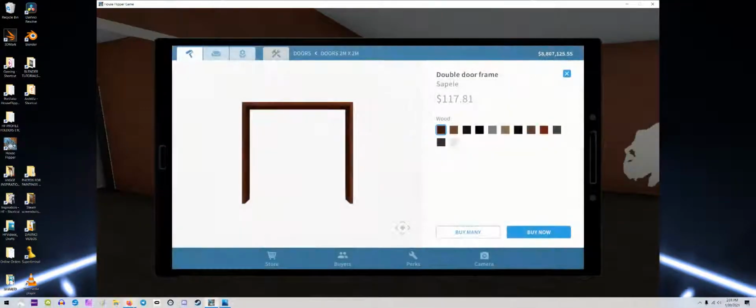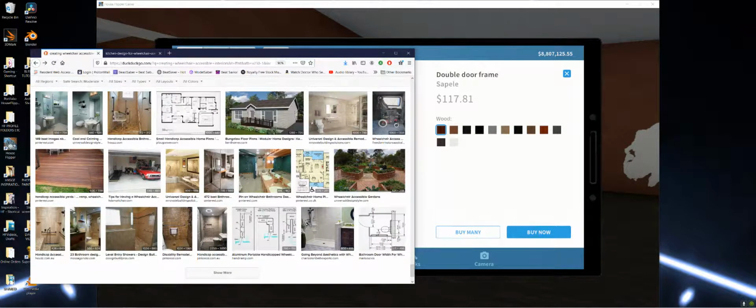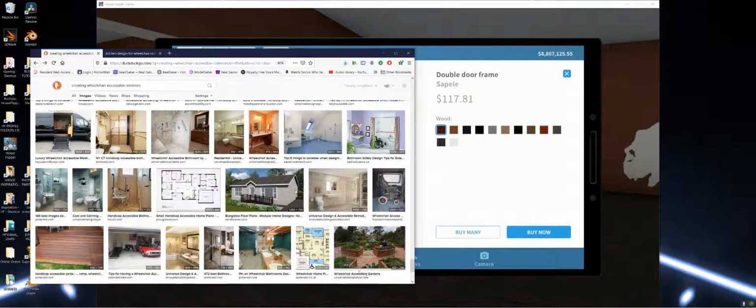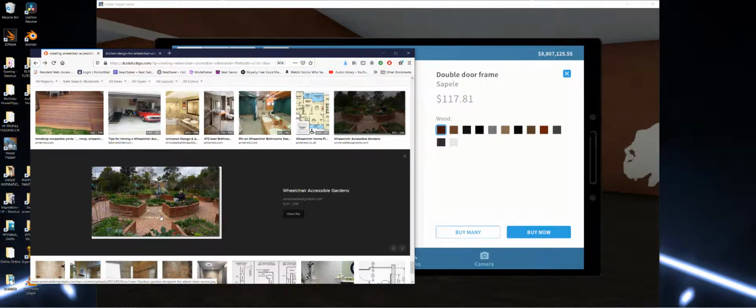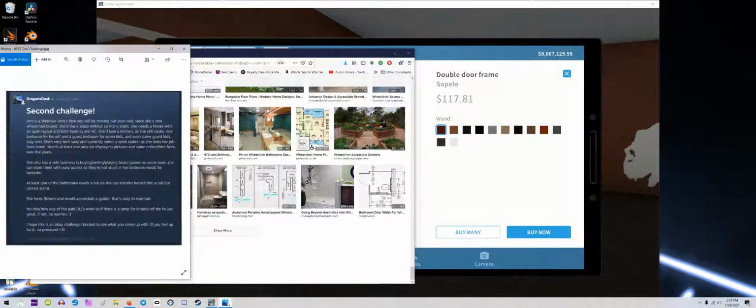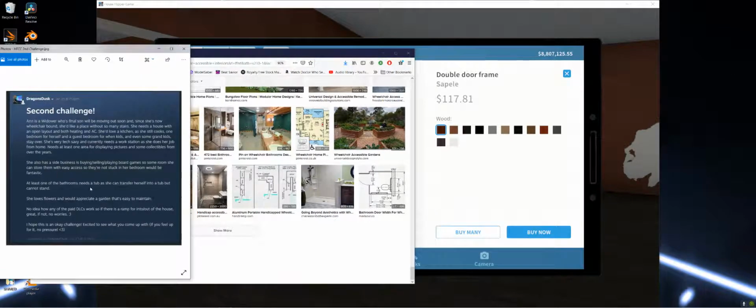And one thing that I did, because I like to be accurate in things, I went and looked up creating wheelchair accessible places, and especially wheelchair accessible bathrooms, also gardens, because she likes to garden, but she needs to be able to get around, obviously, so that's something to take into consideration. As I said in my previous video, the instructions for this said she needs a tub, as she can transfer herself into a tub but cannot stand.